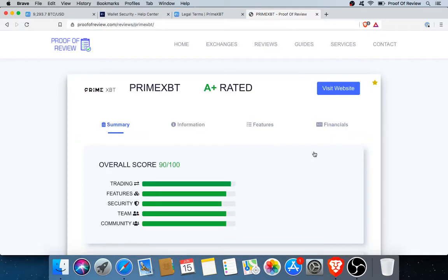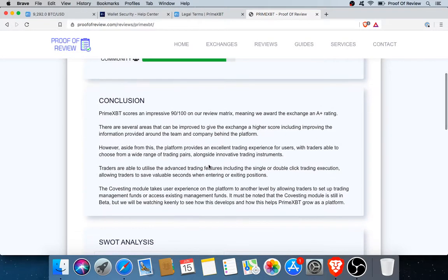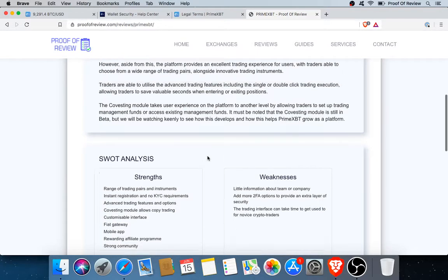So quickly, just to show you our exchange review format, we score all exchange reviews out of 100. As you can see, PrimeXBT scored an impressive 90 out of 100, giving it an A+ rating. We liked a lot of the features about the exchange, and we'll explain them below. But as you can see, here's a little bit of a conclusion.